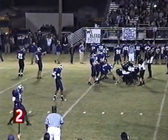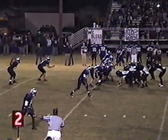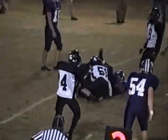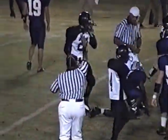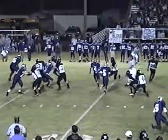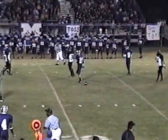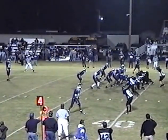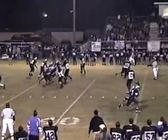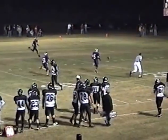Another 21 blocks. Michael Holland, number four, is part of that Holland plan that has been so dominant. Third and 10. On both sides of the football, and they've got a lot of size. Mayor's back. Fourth and 10. Matt gets off a high spiraling punt, and Baylor gets out of the way.